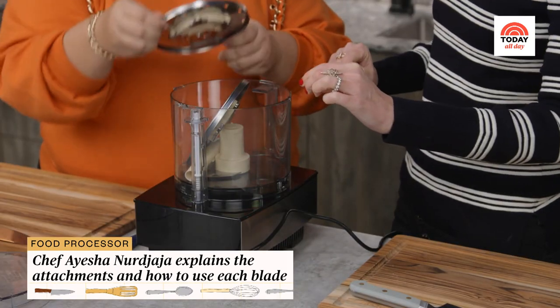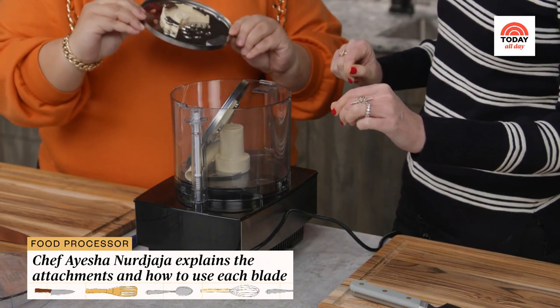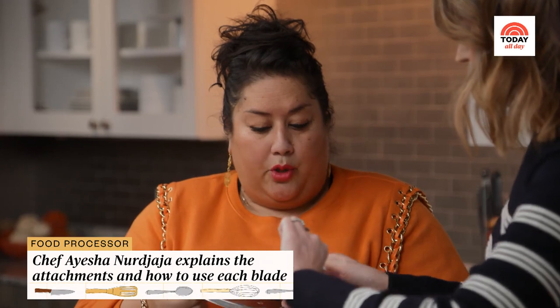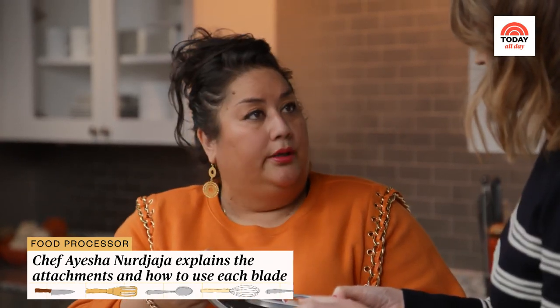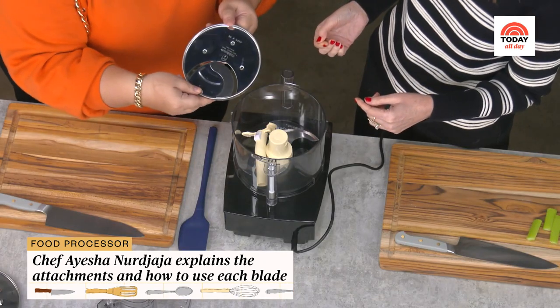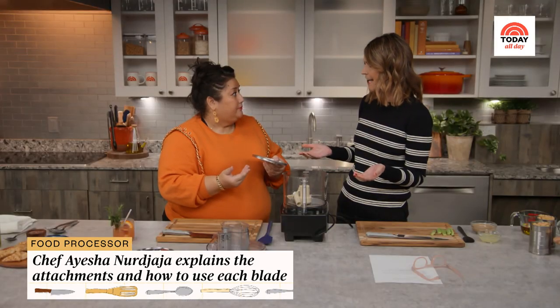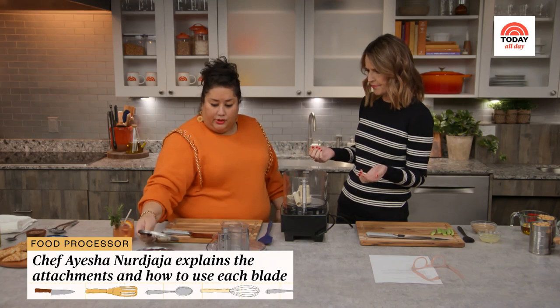You always want to assertively take it out and hold it by its edges, because this is very, very sharp. This is the grater. This is what you would want to use if you were trying to make coleslaw. And this is the blade. So this slices things in discs. If you had zucchini, cabbage would be good in here, too. What about potatoes? I hate slicing potatoes. Potatoes would be perfect.